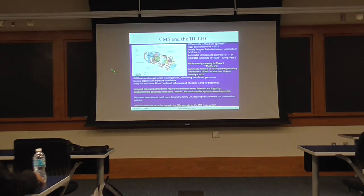And then this is a more detailed cartoon of CMS. But this is CMS for the phase one period of operation, which is what CMS was designed for. So it was designed for operating with an instantaneous luminosity of 10^34. And already, as you all well know, some things have been seen which are quite pleasing, such as the photon.